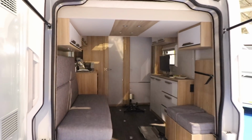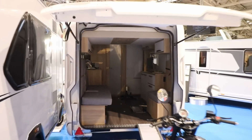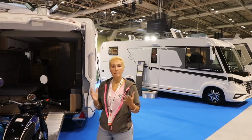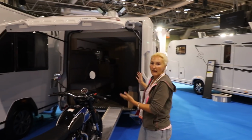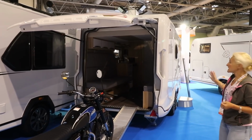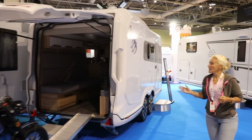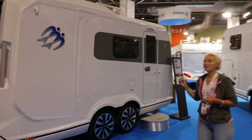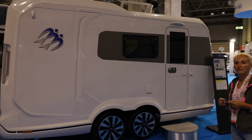Or also, it's excellent for people who might have a disability and be in a wheelchair or some sort of mobility scooter. You've got the ability to access it from the back. This van is I think it's £25,000. There's no adaptions needed, you're straight in, so this is a good one to consider for accessible travel.